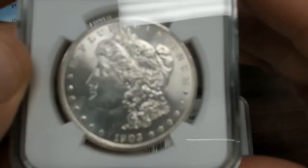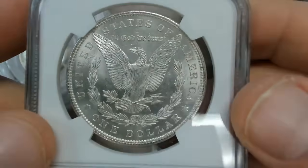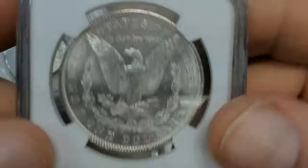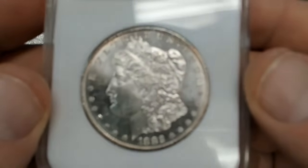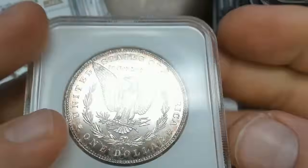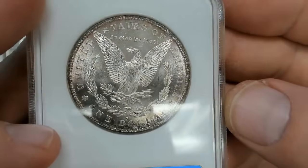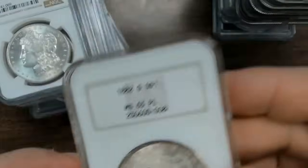This is a little better date, Philadelphia. But in this grade, it's even a little bit better when you get into the Mint State grades. Then you got a proof-like. I did not think this was proof-like. It just doesn't look proof-like to me. It's a nice coin, but it's not what I would call proof-like.